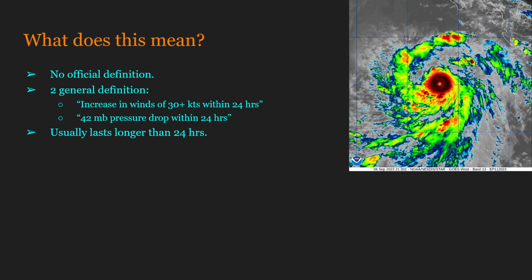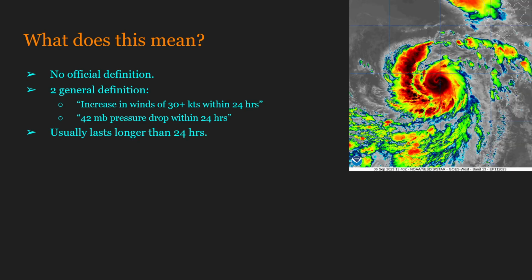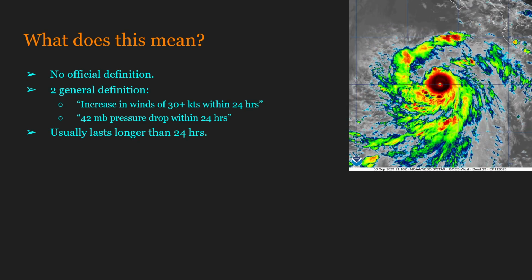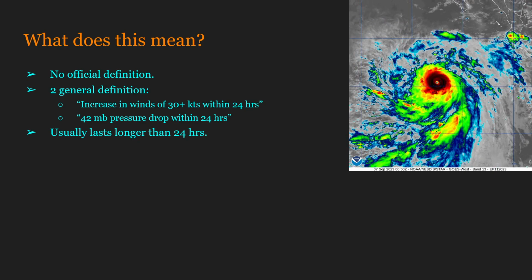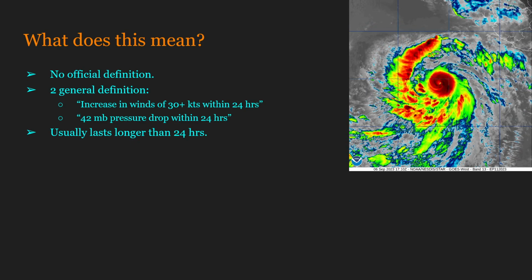So this 24-hour mark really gives just a good sense of time and just a good start and end point. It is worth noting that rapid intensifying storms can rapidly intensify for as short as 3 hours to 6 hours, but most usually last longer than 24 hours or a little bit under 24 hours.